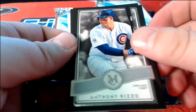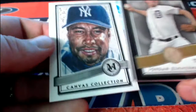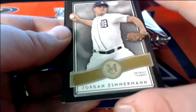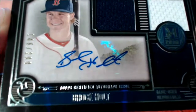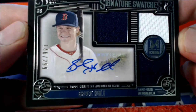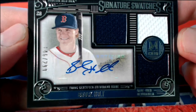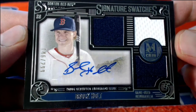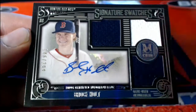First one here is Anthony Rizzo. Canvas repro right there. Bernie Williams. Jordan Zimmermann, and then we're going to have old Brock Holt right here. Check that out. Triple, 146 of 299 right there. Red Sox, it's Bob P. That's coming out to you. Bob P, very nice. Brock Holt for the Red Sox.